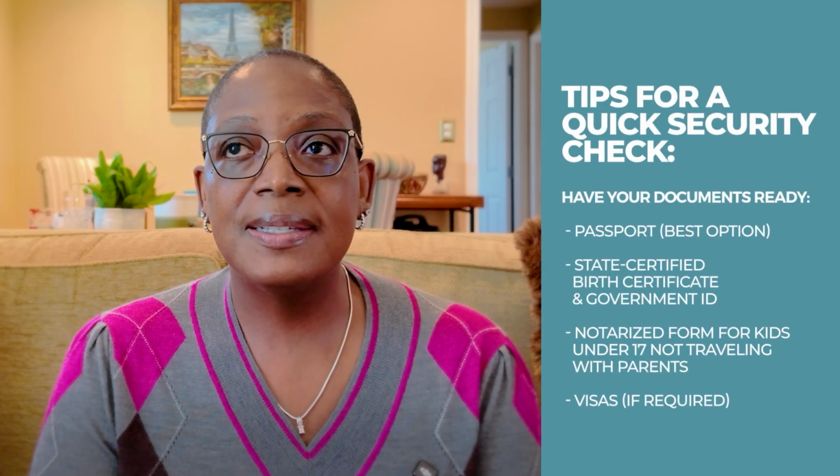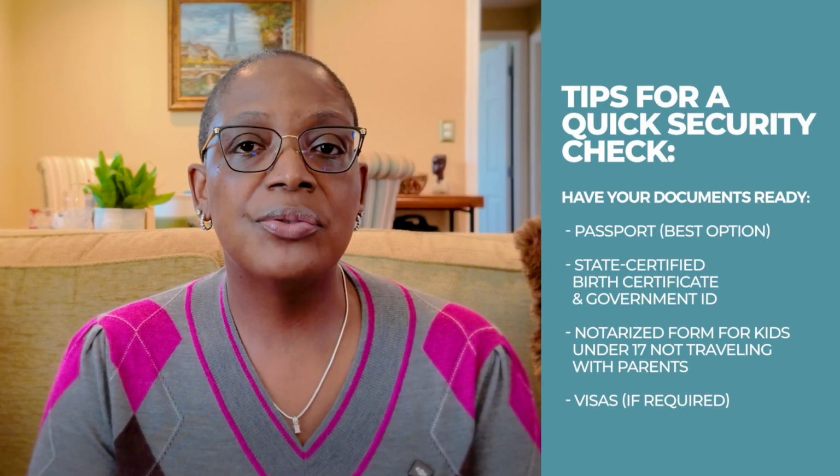Now, another tip for getting through security and checking in, once you've given your bag to the porter and you've now gone into the cruise terminal building, is to make sure you have your documents ready to show for checking in.